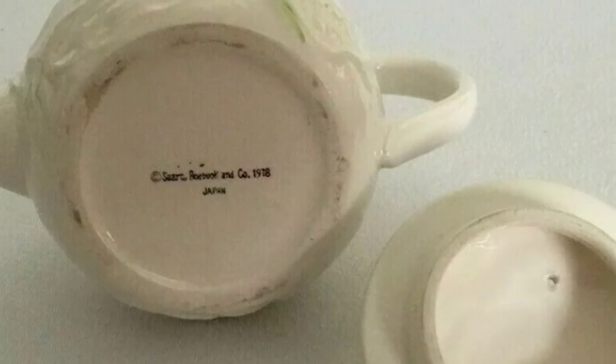And you can see on the bottom, it is clearly marked, so you would be able to look it up pretty easily. Are you ready for a tiny thing that will blow your mind?